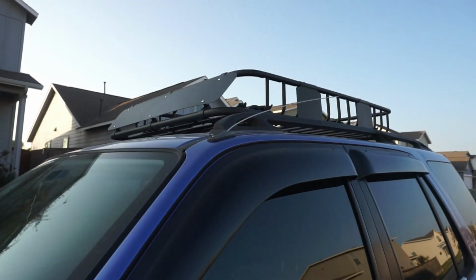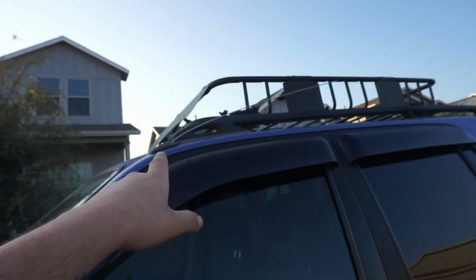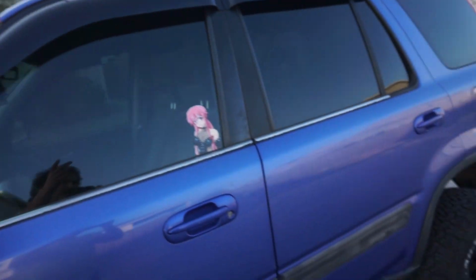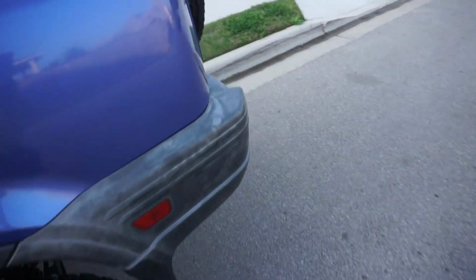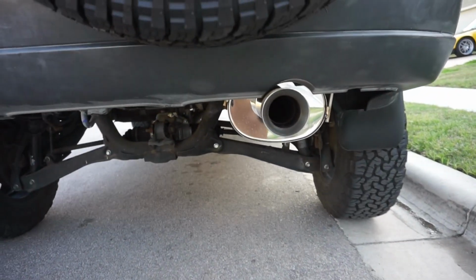I have a roof basket that I put on. I got a roof rack, which if you own a CRV, you know is pretty hard to come by in a junkyard. $20, and I just got there in time to get it. I have the well visors, and one of my favorite parts, the Onaka cat-back exhaust. So yeah, that is my CRV, my new daily driver.